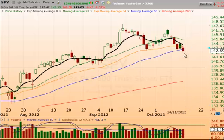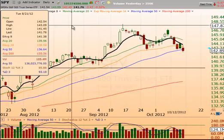Of course, there are going to be charts that are working. Just make sure you're in those. If they're not working, you'll know. Get out of them. Don't take those big losses. We want to be on the right side of the trade. One great way to ask yourself, am I on the right side of the trade, is where is price action in relationship to the T-line?